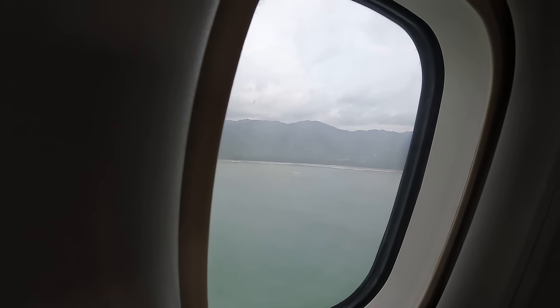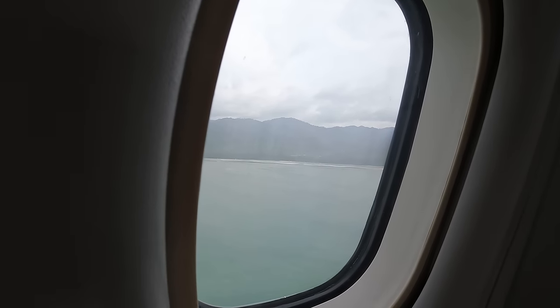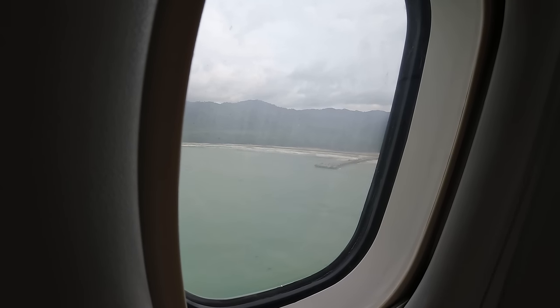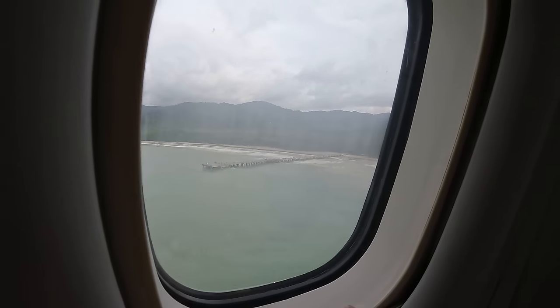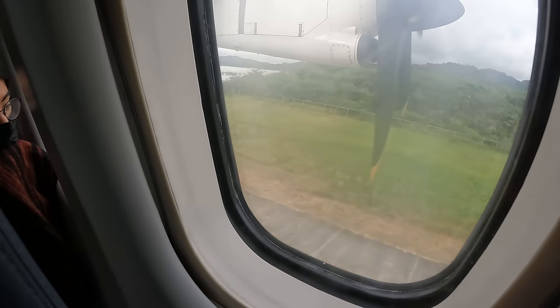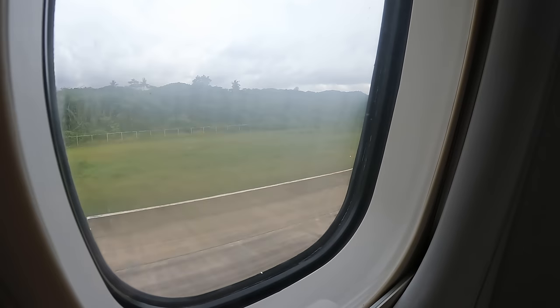And now we're starting to see some more occupied areas on the beach. Honestly, it looks like we're about to land right there on the beach. Oh, a huge pier right there that leads out. Look at that, the airport literally borders the beach. That's crazy. And welcome to El Nido.